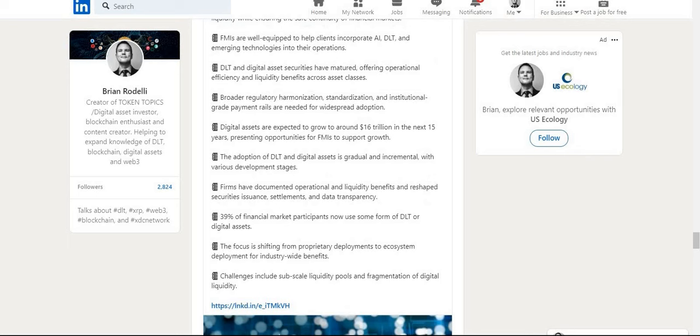Firms have documented operational liquidity benefits and reshaped securities, issuance, settlements, and data transparency. 39% of financial market participants now use some sort of DLT or digital assets. It's a good sign that the world is ready to jump. The focus is shifting from proprietary deployments to ecosystem deployments for industry-wide benefits. The challenges include subscale liquidity pools and fragmentation of digital liquidity. You know, that's one of the benefits of having so many different chains and assets out there.